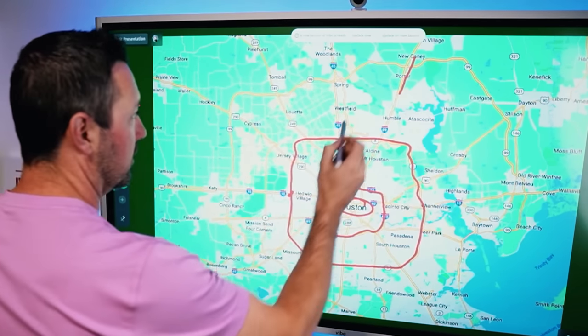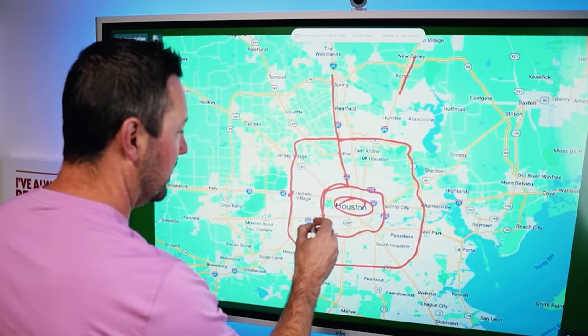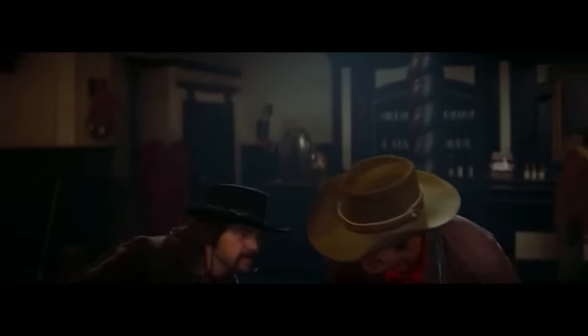So the other thing that you can do is come in, hit the 610 loop, go around, and then hit the highway that you need, and that is free. If you're gonna be commuting every single day, that's a way that you can save a bunch of money.